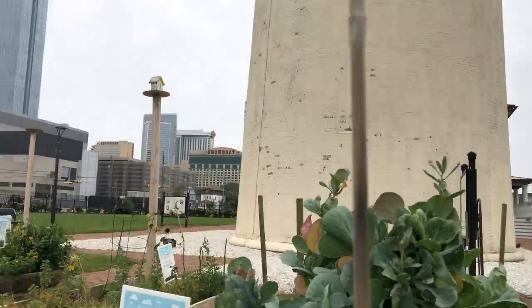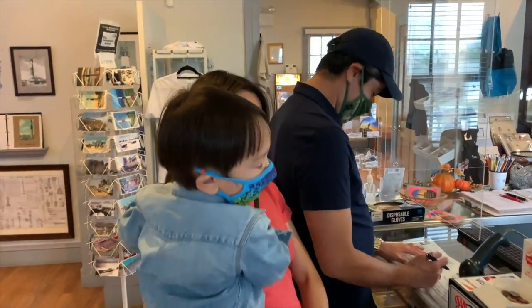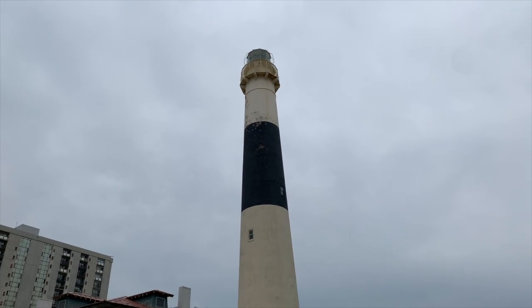We host a lot of weddings and events here under normal conditions, but we'll get back there one day. So right now I'd like to invite you inside so you can see our museum and gift shop area, and of course stay tuned for a fabulous climb to the top of Absecon Lighthouse.